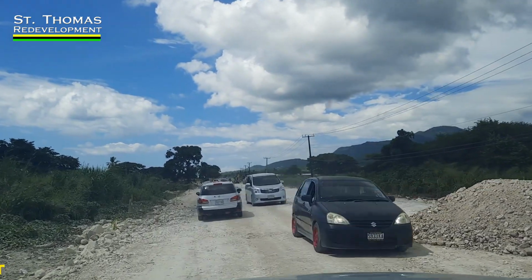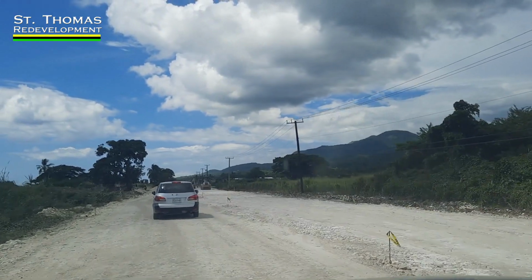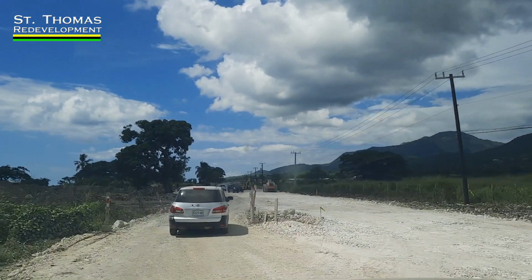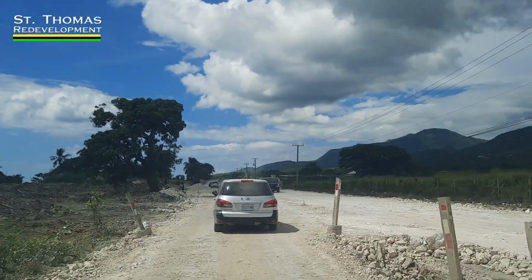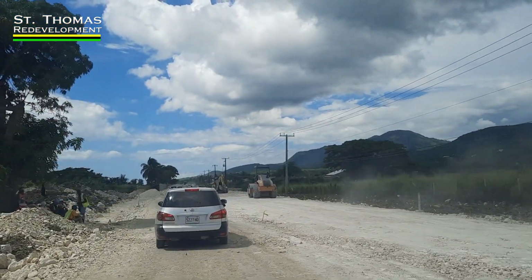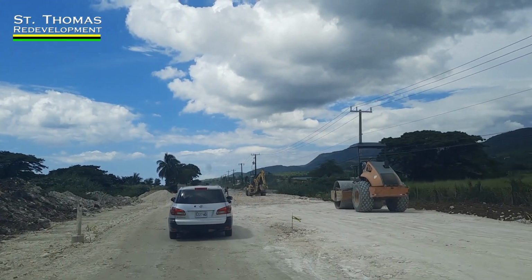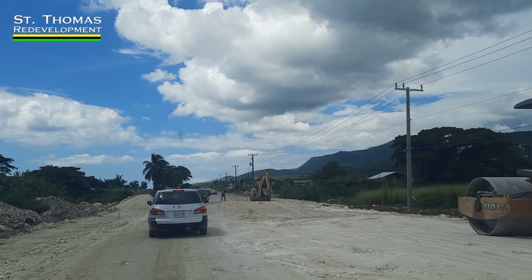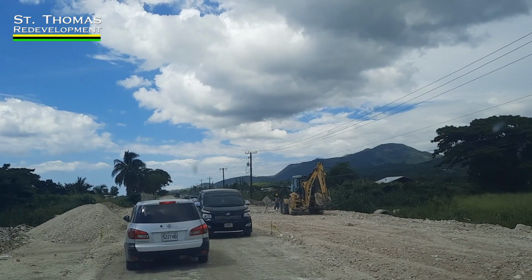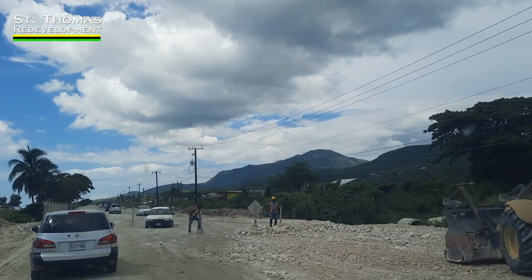So we progress further towards what do you call this? Yeah, Roselle. As you can see, the road is wet. You're not seeing dust or blow-up like we would be accustomed to in other areas. You can simply cruise. The road is not full of potholes and dig-ups. So this is very good. So you can see them out working, spreading out the material.